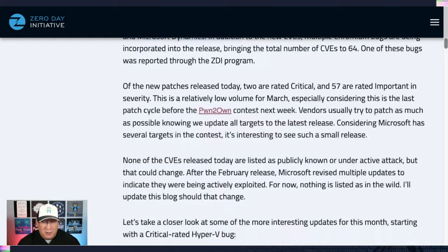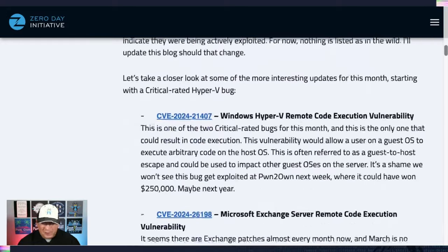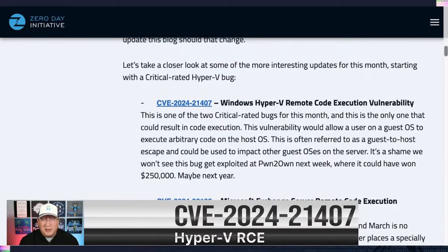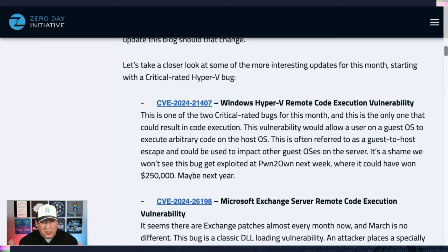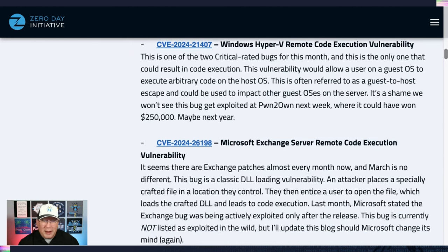So let's move on to some of the bigger ones. Hyper-V RCE. This is a really cool one. This is one that I would really have liked to see next week at Pwn2Own, where we're offering $250,000 for just such an exploit. It's one of only two critical bugs this month, and this one is a guest-to-host escape. So as a guest operating system, you can get code execution on the underlying hypervisor, which is really cool. So there is that. Next up is Exchange Server.